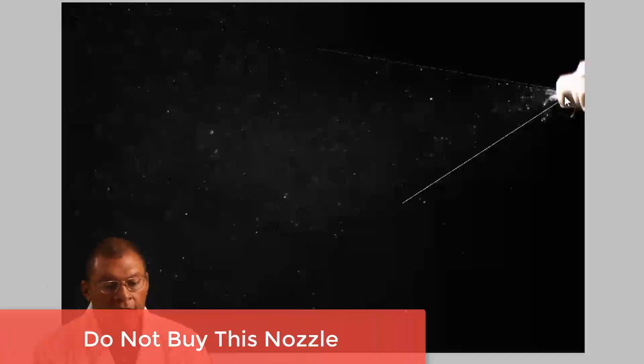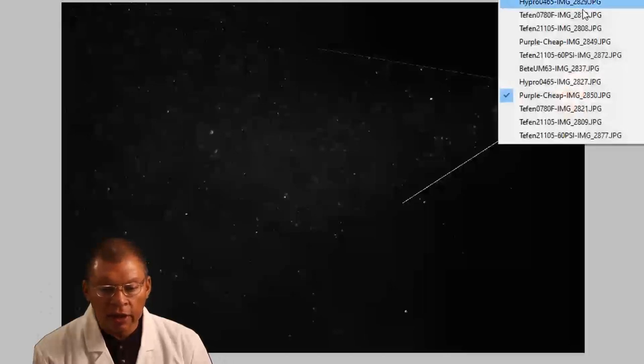This company should not be selling this nozzle to individuals claiming that it is ideal for high pressure aeroponics. Yeah, this is a disgrace that they're selling this, and these nozzles are not cheap. Let's move on and compare it to human hair. I'm already not liking this. Okay, so this is the human hair here.